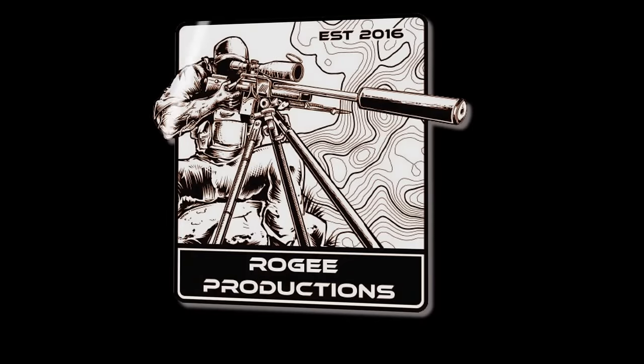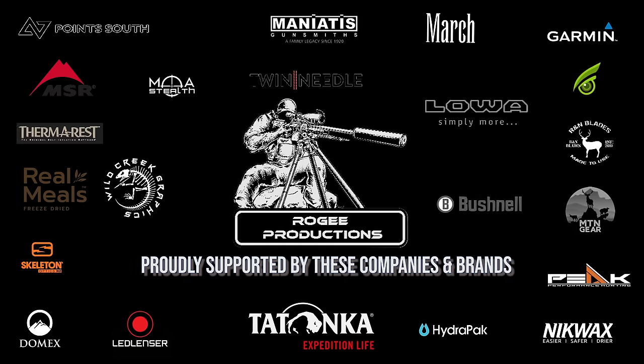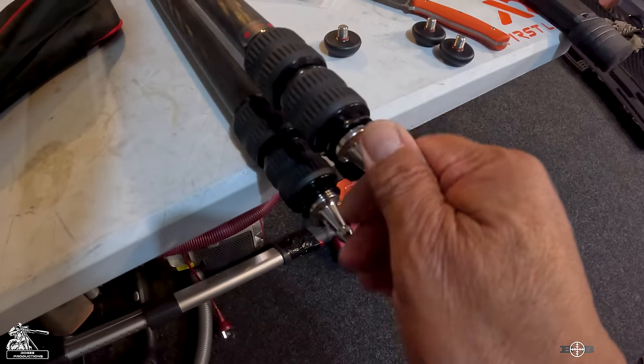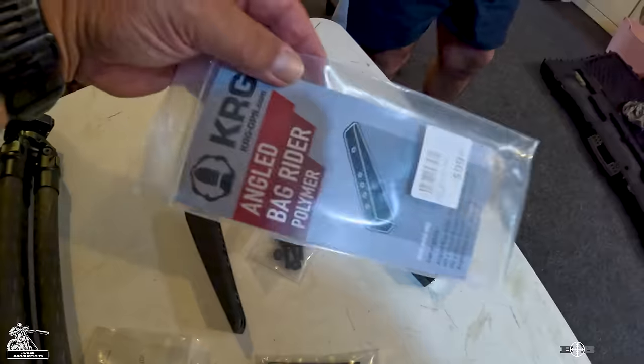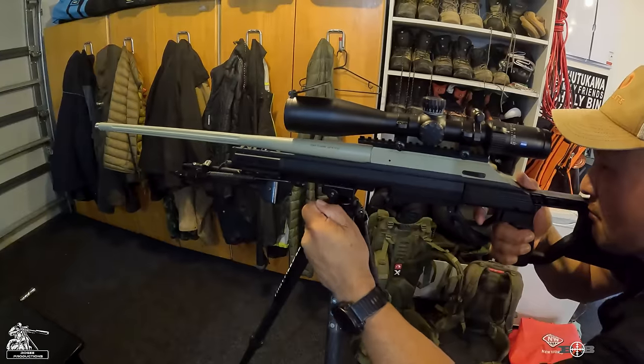Hunting the South Island of New Zealand presents a number of challenges, the two key ones being location and environment. But preparation is the key. Knowing when you're going to hunt, where you're going to hunt, and what you're going to hunt are key factors if you want to have a good experience.